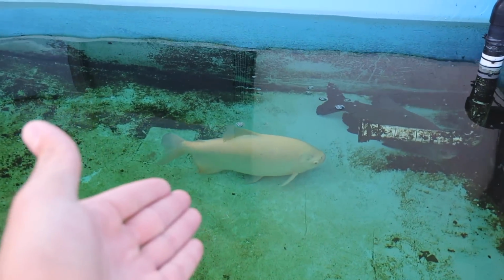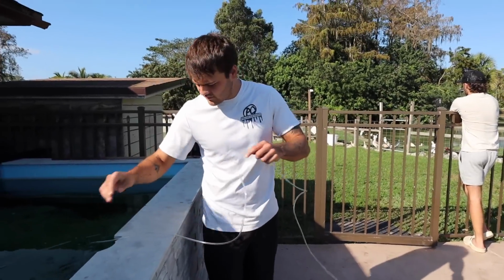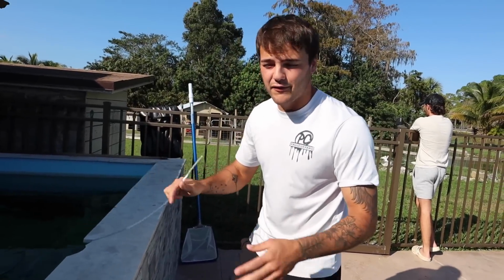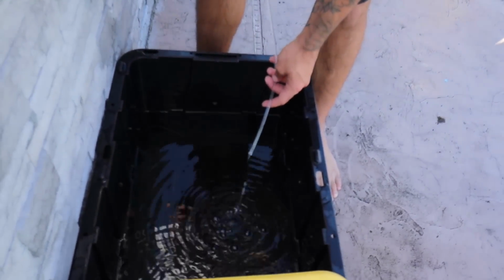I have literally been growing that pacu for years. And I finally am about to get it back in the 5,500 gallon. It is so unbelievably sunny today. The temperature in this pond is a lot different. This is a lot warmer, so we have to acclimate. Just like that. Is that water dripping? Now we'll just let that literally double its water capacity.